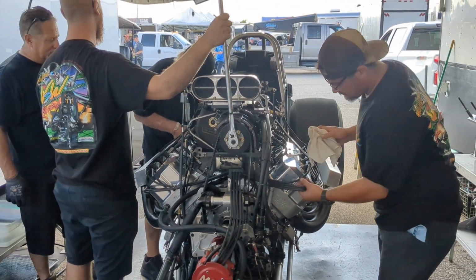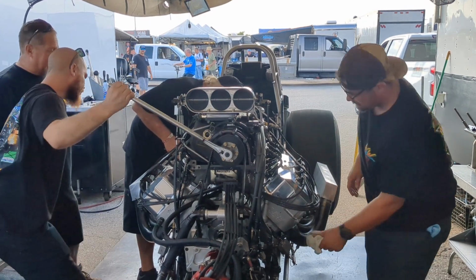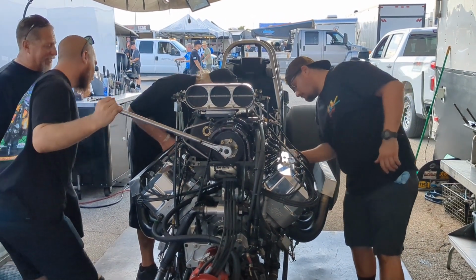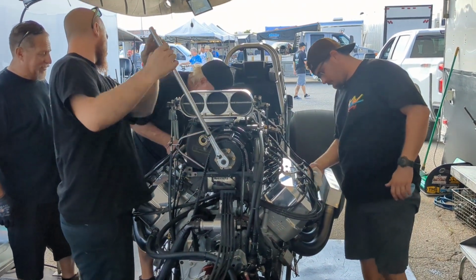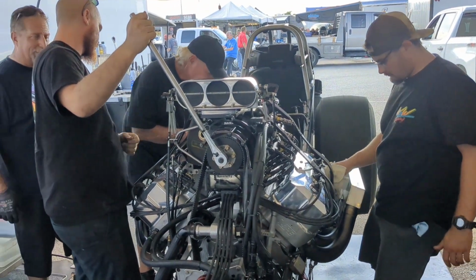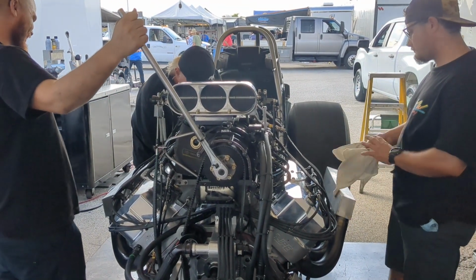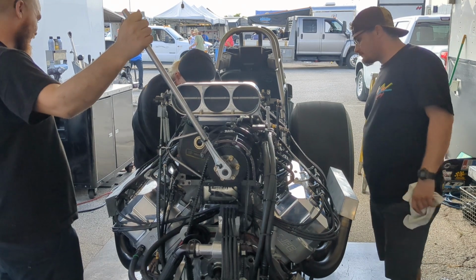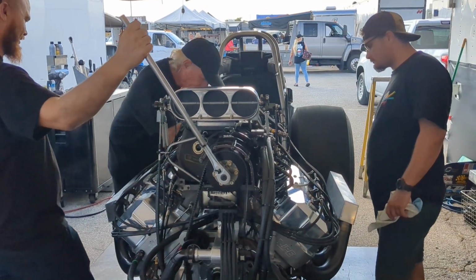We ended up qualified third, so we'll go up. We got lane choice. We'll be the last pair to go and see if we can go some rounds today. Right now he's turning the motor over so he can stick the clutch and make sure that he's got the proper gap in between his clutch discs after the warm-up.